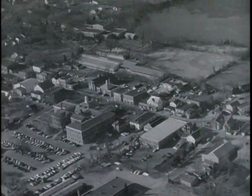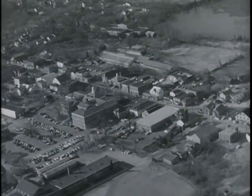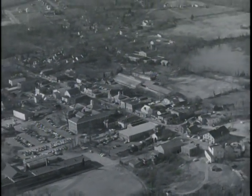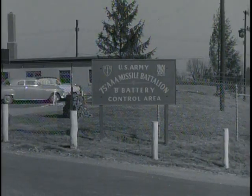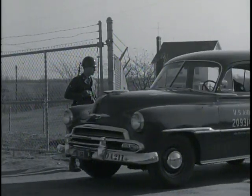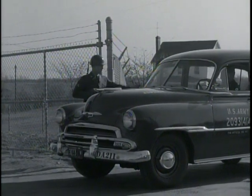From Washington, it is only a few minutes by air to the town of Upper Marlboro. Viewed from the skies, the Maryland countryside, a peaceful green spotted here and there with white frame houses, is like many others across the face of America. And at first glance, there seems nothing unusual about B Battery of the 75th Anti-Aircraft Artillery Missile Battalion. It has all the looks of a well-set-up Army post.